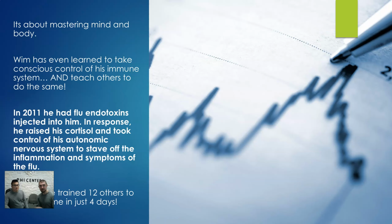And Wim Hof has shown in many research studies now that he's able to consciously train his immune system and adapt. In 2011, he had flu endotoxins injected into him. Doctors came in, put these flu endotoxins in him, and he was able to raise consciously his levels of cortisol. Basically, cortisol and adrenaline, in fact, and that staved off a lot of the inflammation. We're going to actually look at that research study.